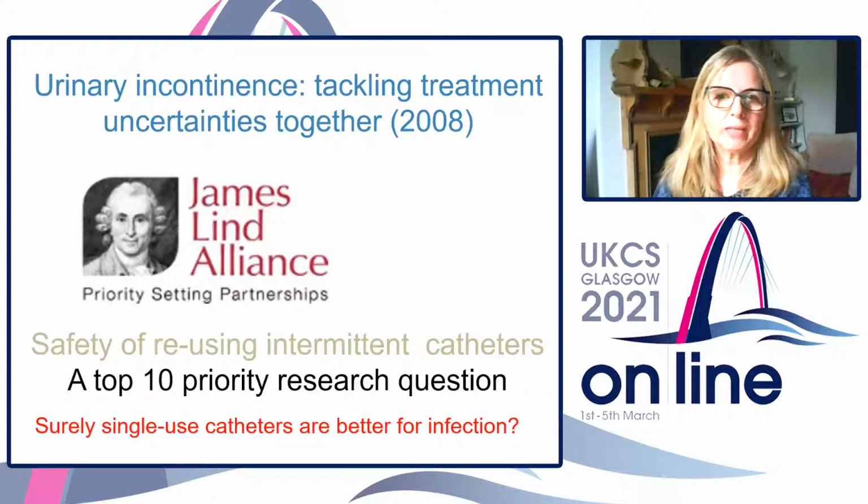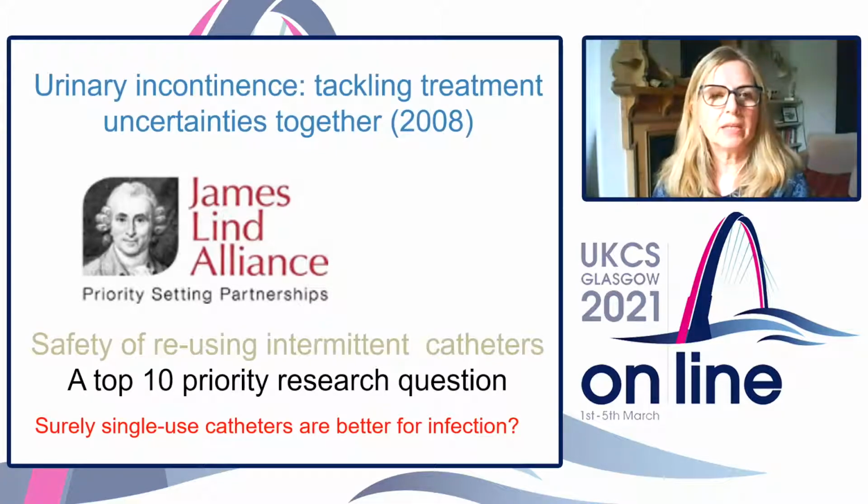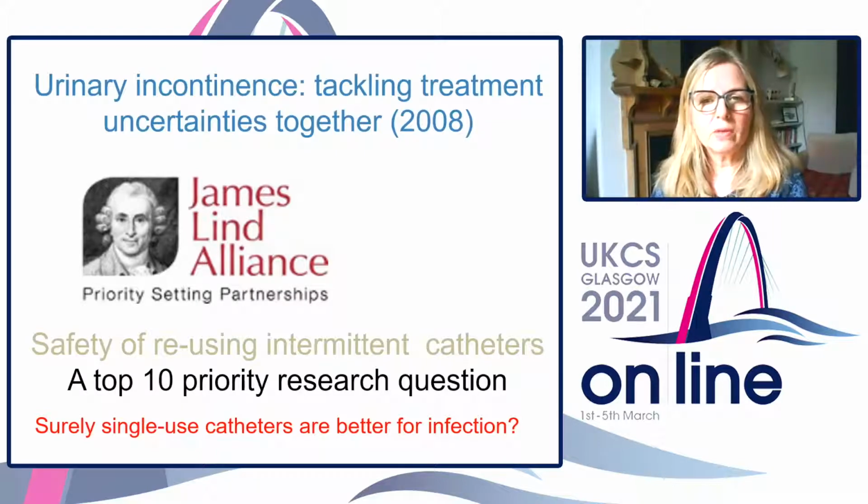As far back as 2008, the fact that only single-use catheters were widely available was being flagged, and the James Lind Alliance, which brings patients, carers and clinicians together in priority setting partnerships to identify and prioritise the top 10 unanswered questions or evidence uncertainties that they agree are the most important, made the safety of reusing catheters a top 10 priority. They challenged the use of different catheter types by posing the question, surely single-use catheters are better for infection? Providing a definitive answer to this question led to the multi-cath programme.